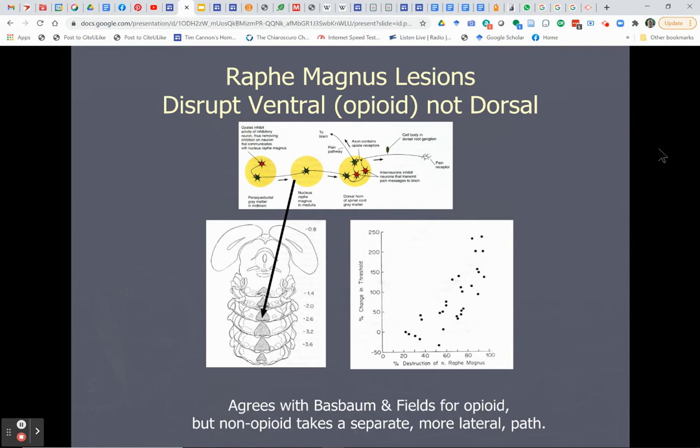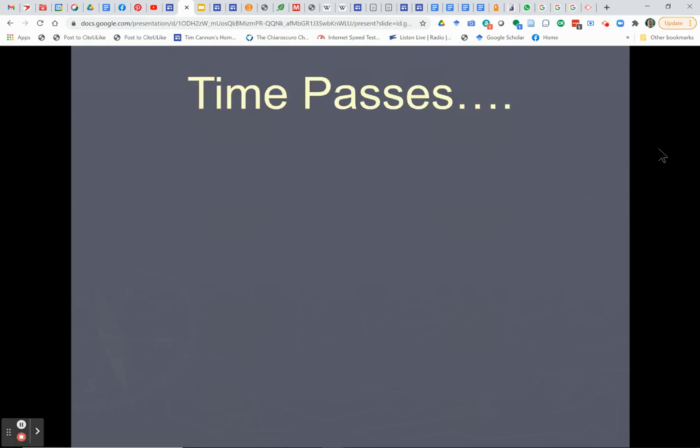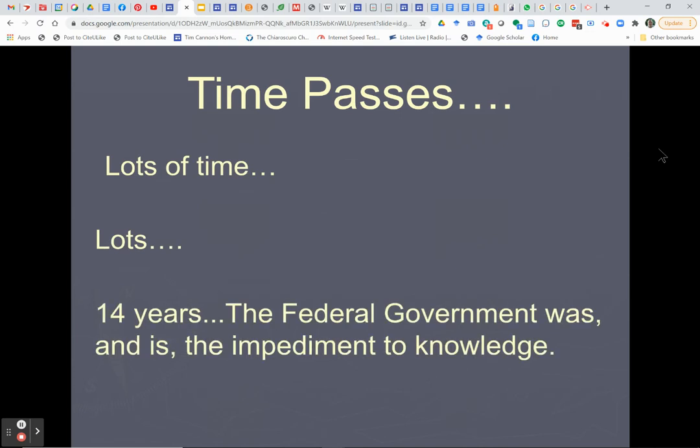So, don't worry about Basbaum and Fields. Non-opioid goes more laterally. It still goes to the spinal cord, but it has an independent pathway. Opioid versus non-opioid. Non-opioid is, we didn't know. And I couldn't get UCLA to start looking at it. Lots of time, lots and lots of time. 14 years. The federal government was and is an impediment because they treated marijuana as a Schedule I drug, a term you should be familiar with.